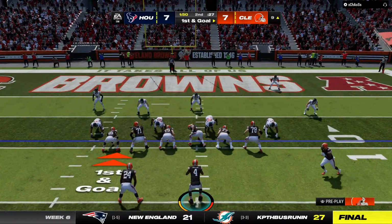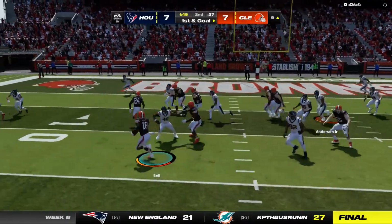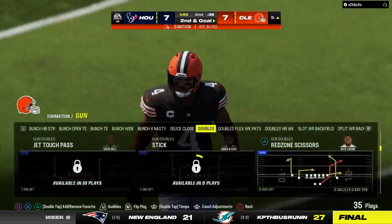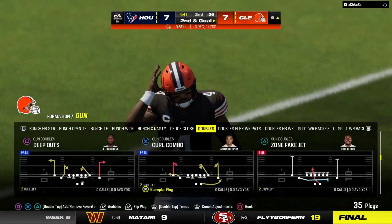In motion, there goes Bell. And they'll get it forward to him on the touch pass. And a short pickup there down to about the 9. A nice play design there with the touch pass.